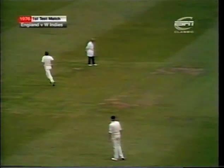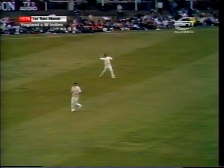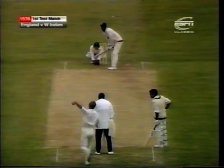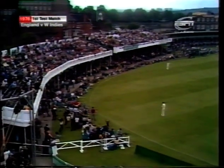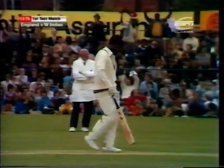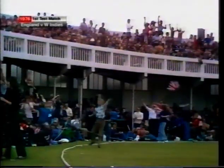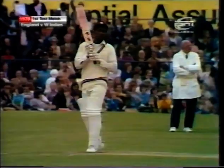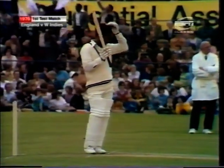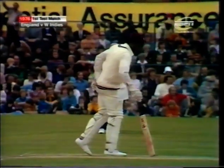And he's swung Underwood away to deep square, want to get a single. And the challenge answered, and a terrific shot. 6 glorious runs, right over wide mid-off. Well, that's Viv Richards' third 6. Hit a tremendous shot yesterday off Derek Underwood. A very similar direction, that just a fraction straighter.